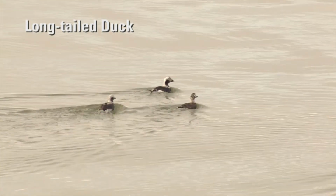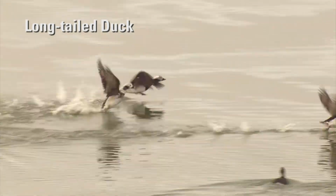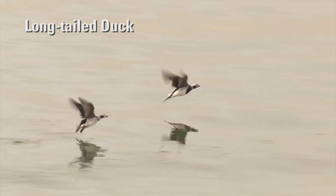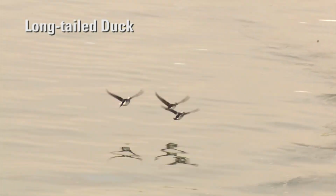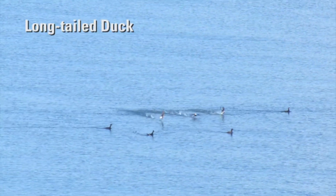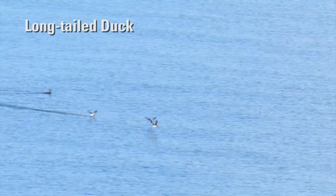In flight, you'll see a distinct body plumage pattern of white, black, white from head to tail on male long-tailed ducks, particularly when viewed from the side or from above. Look for the frequent turns, the rapid wing beat, and the narrow pointed wings. These are all good field traits of long-tailed ducks.